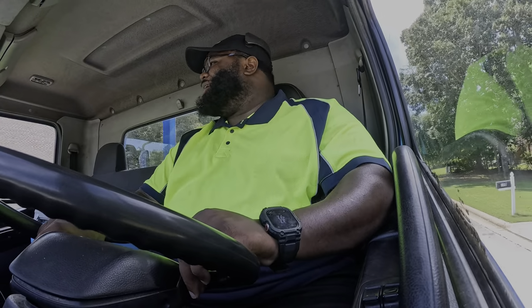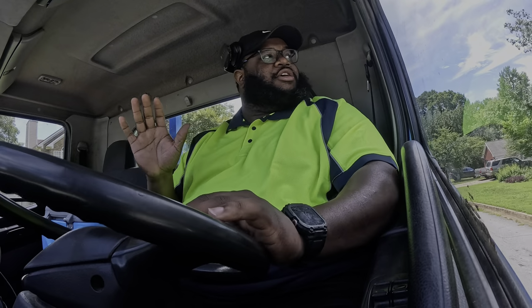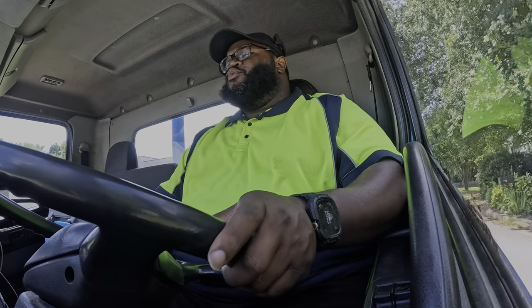Oversized vehicle, 12 passenger van, Ford Econoline 450. I don't know if y'all can see, I also got the cool breeze blowing right now with the windows up, so this actually feels pretty good right now. So really dying to see how this turns out today.